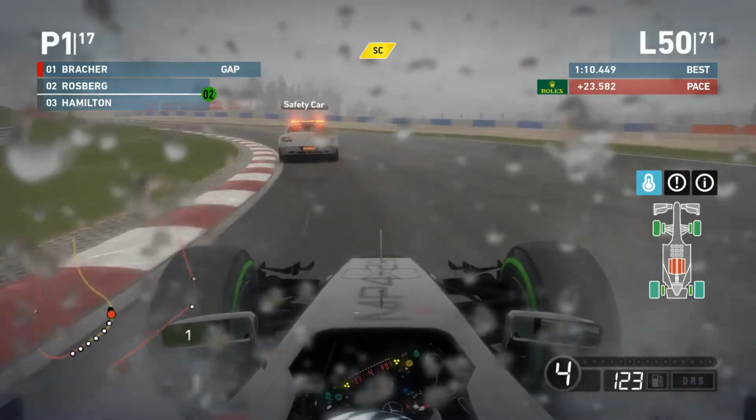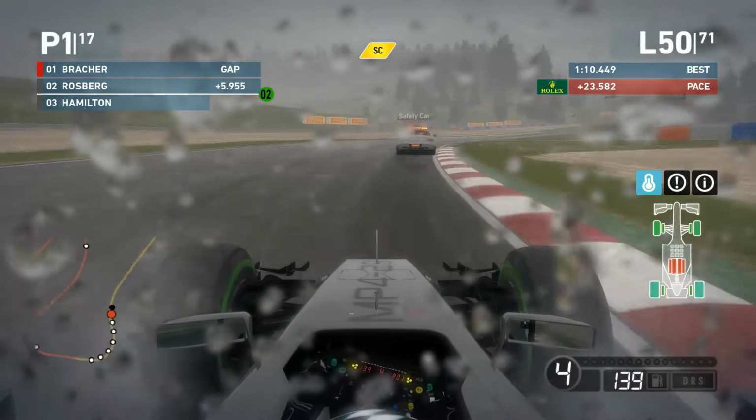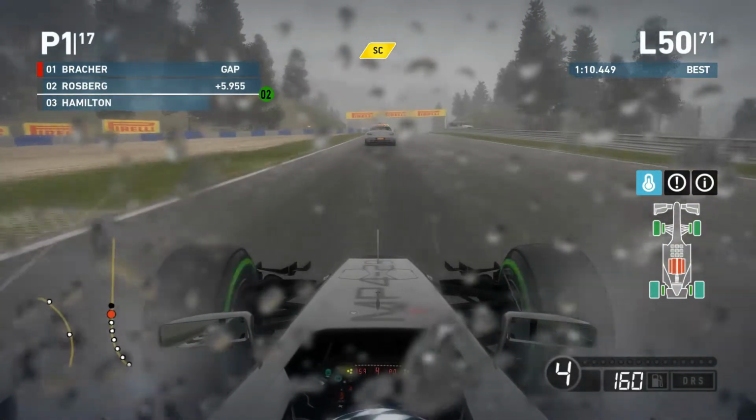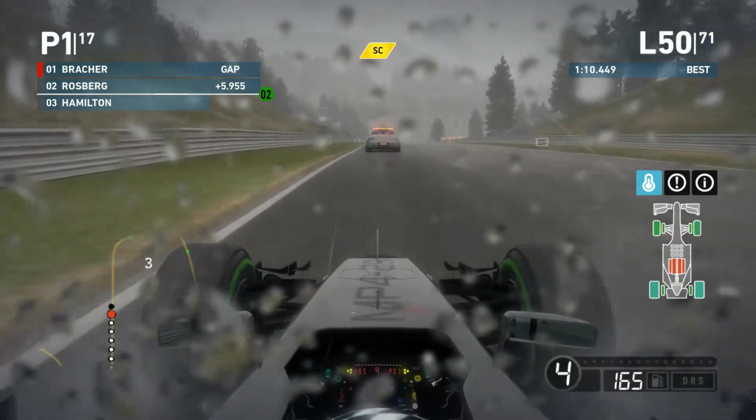And also Hamilton has re-emerged into P3 at the moment. I haven't seen him for about 30 laps there. I thought he might have crashed out of the race somehow, but he is still running and he is into P3 now.